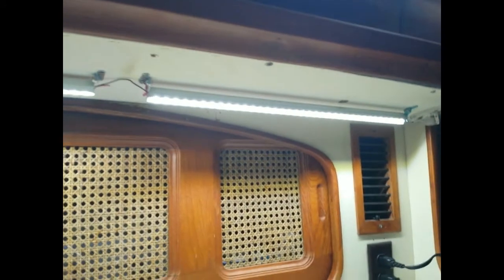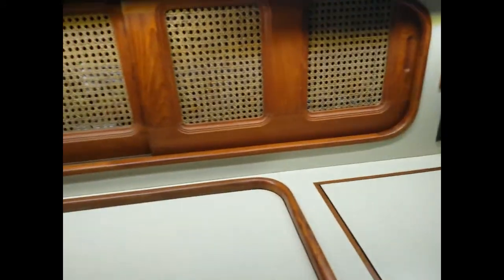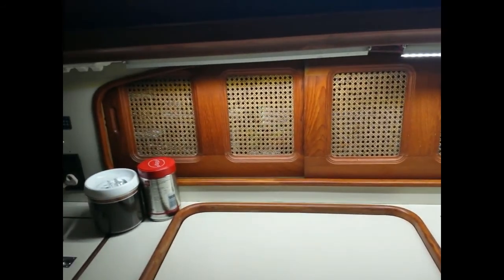My LEDs in the galley are jewelry cabinet lighting. They're really too bright. I need to figure out how to put a dimmer on those. I don't know if I can just put a resistor in line. Someday I'll look into it, but they'll blind you. They're great, and they were cheap. eBay. I just tied them into a couple of switches up there. I'll do an update of some of the stuff I've done to the boat and show you those.